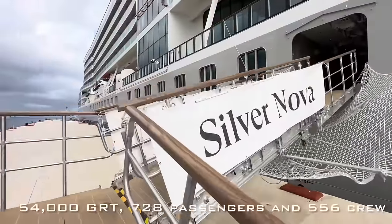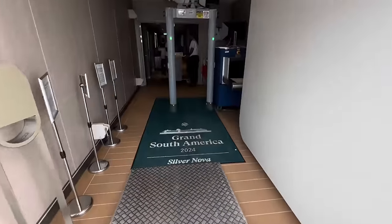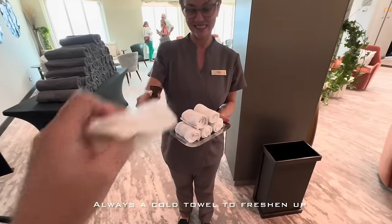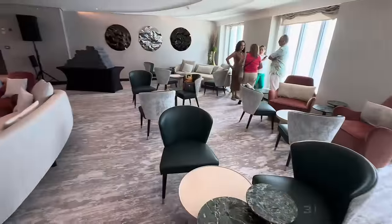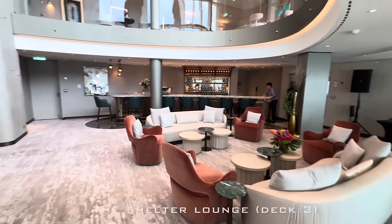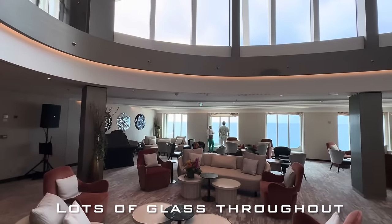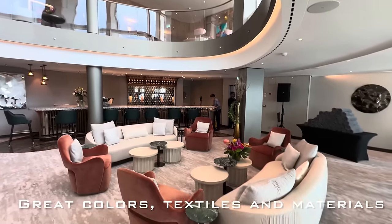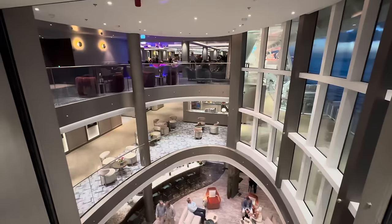One of my huge concerns was that this ship is significantly larger than their smaller ships, which raised my eyebrow. But somehow, Silversea has gotten away with making this ship feel more spacious and a lot fresher. Why, you ask? Well, let's investigate this together in this video. When you walk aboard Silver Nova, you see some differences between this and the other ships. It's more contemporary. There are large, expansive areas and even an atrium lobby with lots of glass. And the colors are soft. The textiles and the materials used are top grade. It's really a welcoming environment and it feels casual, yet elegant and inviting.